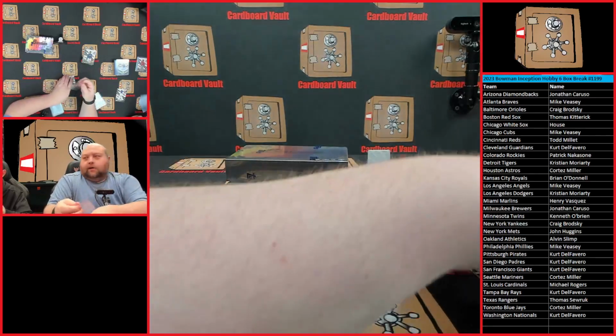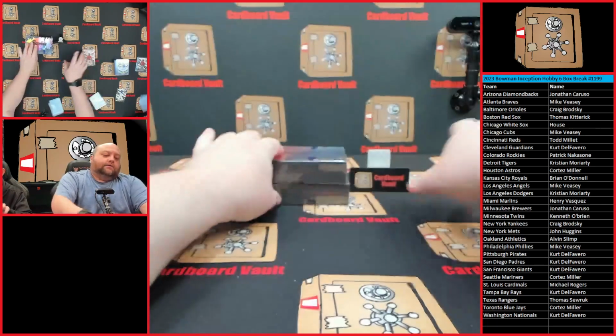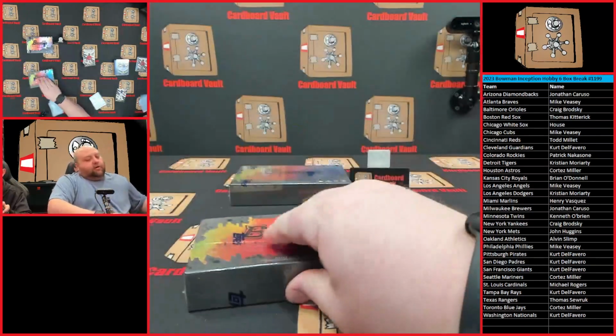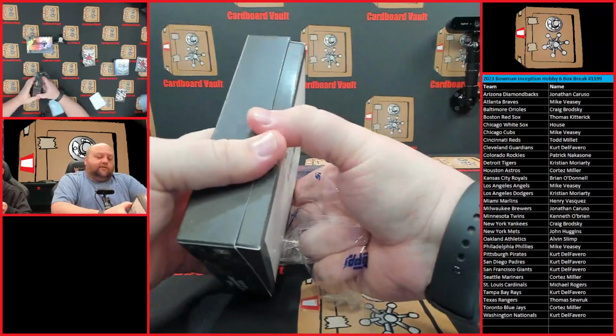We hit a 101. We hit a booklet. We've hit some just banging autos. How about a real 101 now? Let's find one of those. Just round this case off.